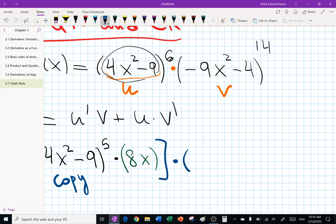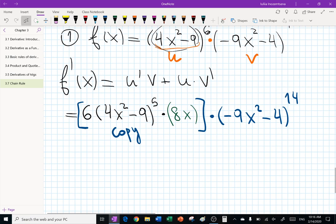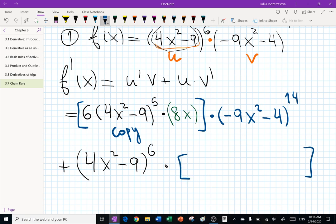Now, the product rule says, copy the second piece. So it's going to be negative 9x squared minus 4 to the 14. Just copy because that's what the product rule says. Not too bad. And now you change the order. Remember, it says now copy the first piece, which is 4x squared minus 9 to the 6. So copy the first piece, which is U. And now differentiate V.